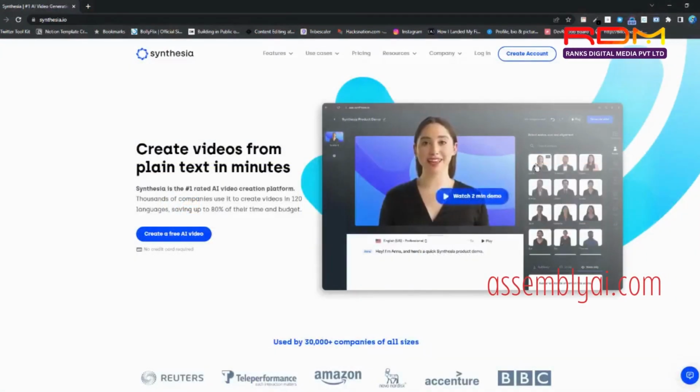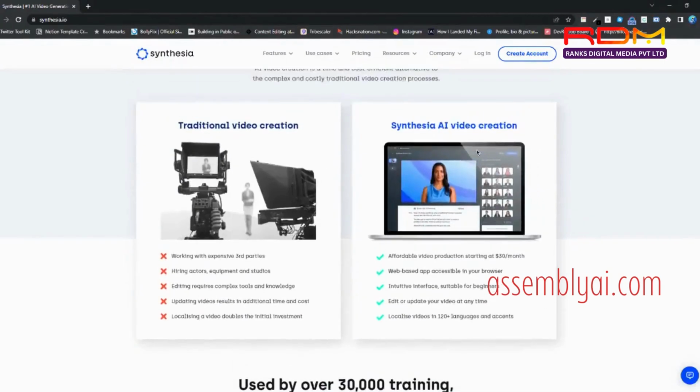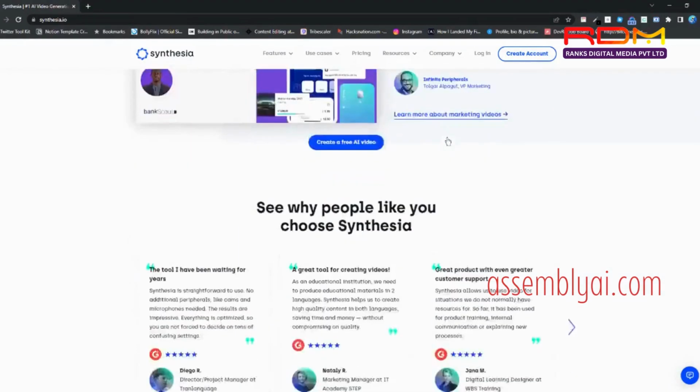Seventh is Assembly AI. Use this AI to convert audio and video files and live audio streams to text. This AI tool helps you to multiply your existing video/audio into text content for free.